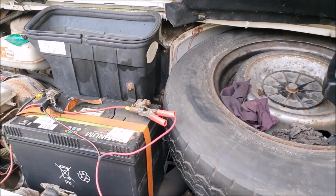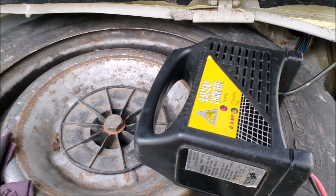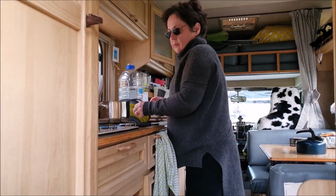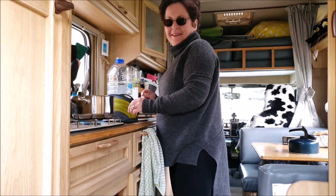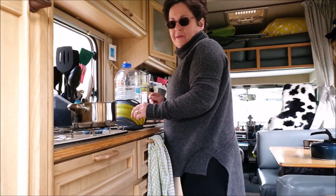And I'm taking the opportunity to get a little top-up charge into the leisure battery. Nikki's got the dinner on. What are we having for dinner, darling? Nikki recipe. Well, with what? Got prawns in it, isn't it?